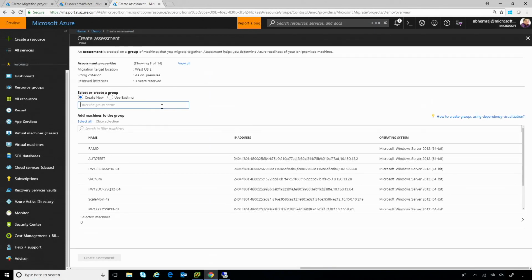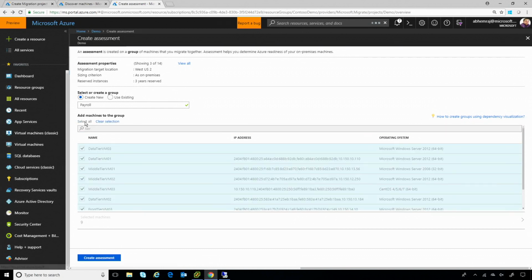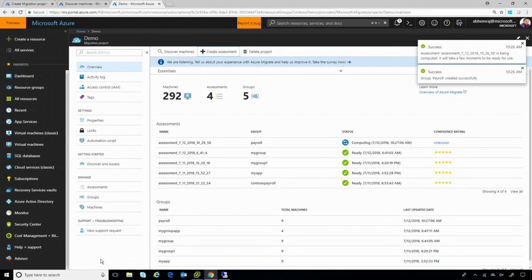You now get the option to name the group. An Azure Migrate group works as an application or the group that defines the virtual machines that you will migrate at the same time. So since I'm migrating my payroll app, I'm going to call this group Payroll. And because I already know the virtual machines that are part of my payroll app, I'm going to go ahead and search for the word tier and find the 9 virtual machines that are part of that app. So I selected the 9 virtual machines and I clicked on Create Assessment. It's as simple as that. Create the group, bring in your inventory, and your assessment is ready.